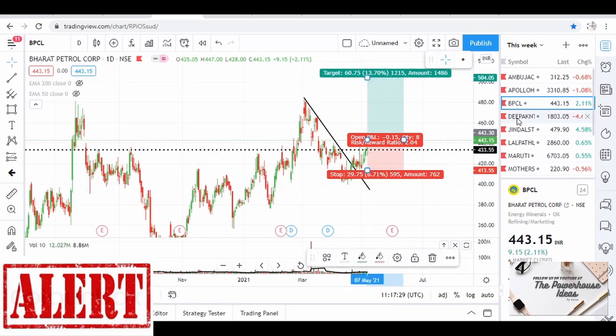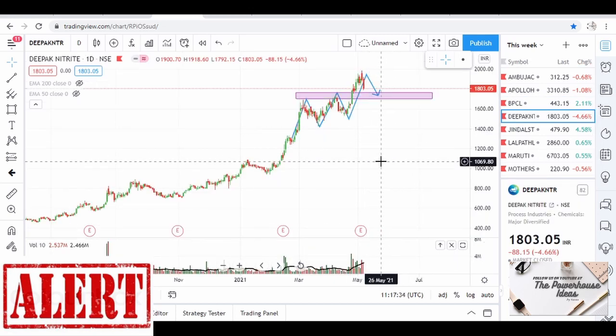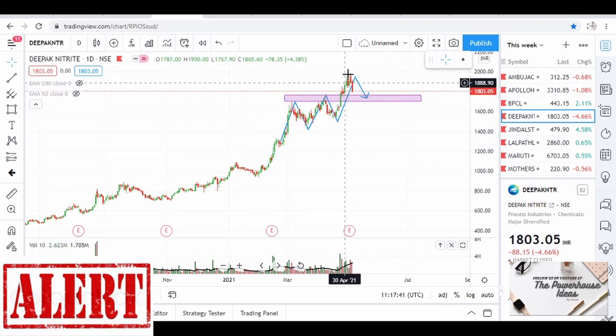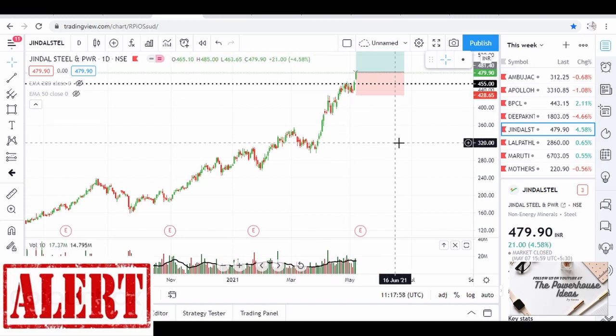This was the third trading setup. The fourth is Deepak Nitrite. Deepak Nitrite is from the processed chemicals industries. As we can already see, the stock is moving in a higher high and higher low position. It has already given a breakout and is coming back for a retest. If the stock makes a retest over here and makes a bullish candle close over here, you can take the trade on a similar setup, keeping the stop loss below this key level and taking a trade of 1:2 risk to reward.